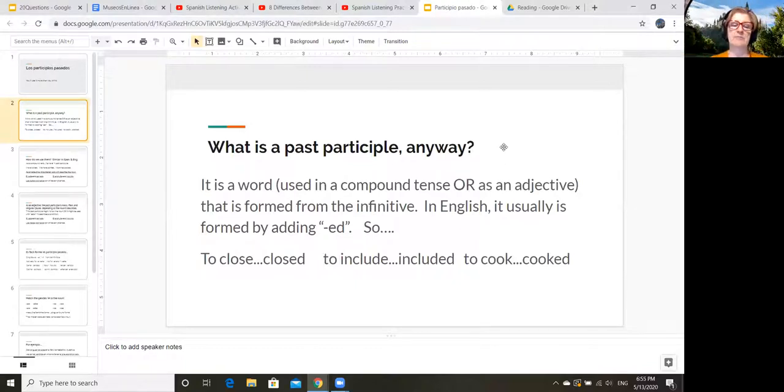Okay, past participle is a word. It can be used two ways. And we're not going to look at that first way. It can be used in a compound tense. And all that means is that we're using two verbs together. Like I have watched every 007 movie with my husband. Have watched. That's what we call a compound tense because we're using have and watched. That's one use for a past participle.